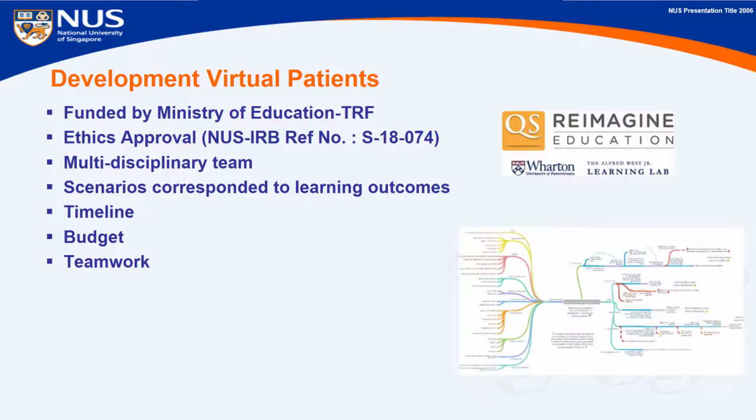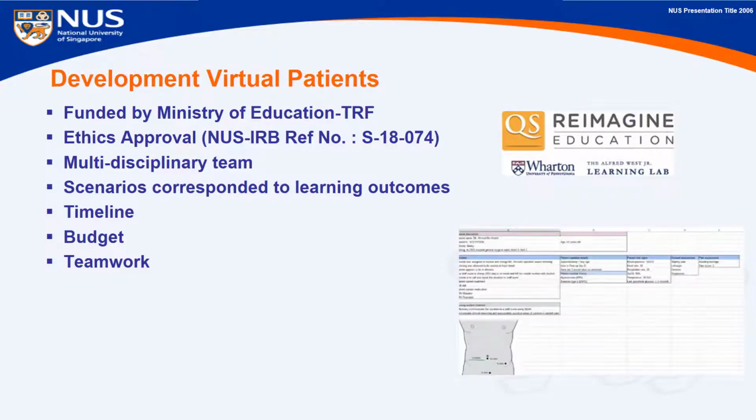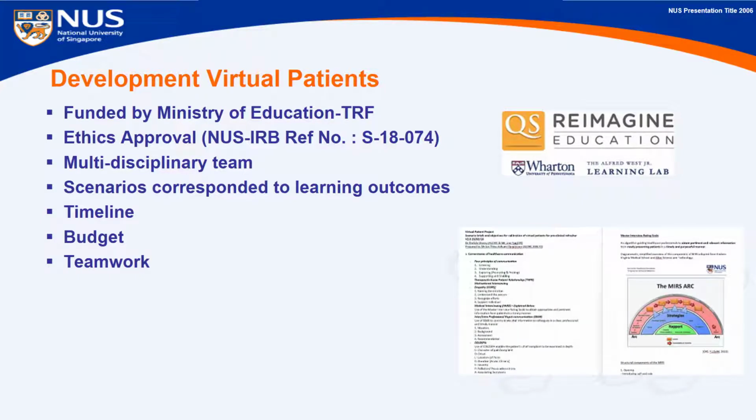So a little bit on this development. I just took a snippet, if you can see from these GIF images moving on the side, that it's a long road ahead. It took us more than 6 months just to develop 4 scenarios. Why 4 scenarios? Because of logistics and all that, and because of the budget involved.